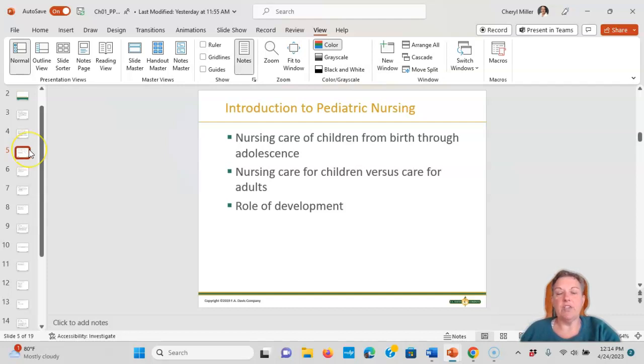Nursing care for children versus nursing care for adults is very, very different. We have a lot to do with developmental tasks and milestones that adults do not need to go through. Adults' lifespans are wide open in years, versus months like a baby's. And the role of a pediatric nurse has been changing over time. In the beginning, it was more like a nanny, where the parents would drop the patient off at the hospital and leave. Now it's more of a family matter.